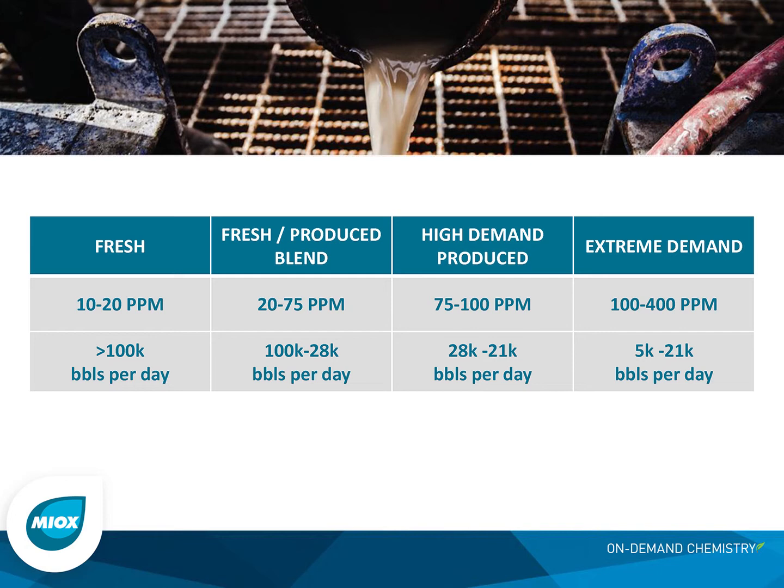Now, some of the other demands that we've seen in the industry, generally if you're doing a fresh or produced water blend, you're probably in that 20 to 75 ppm range. If you're in that high demand scenario, 75 to 100, you were probably only going to treat 20 to 30,000 barrels a day at about 3 cents a barrel. And then there's some extreme demands. Let's say you had a really heavy polymer-laden fluid, oil-laden fluid, or something that just has a lot of demand. We're going to treat 5 to 20,000 barrels a day.